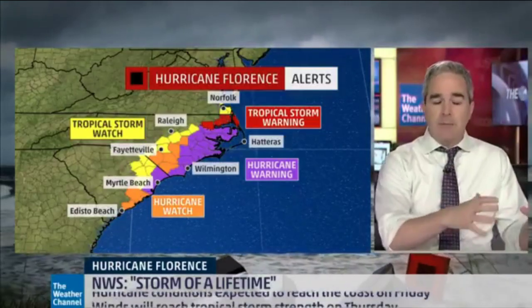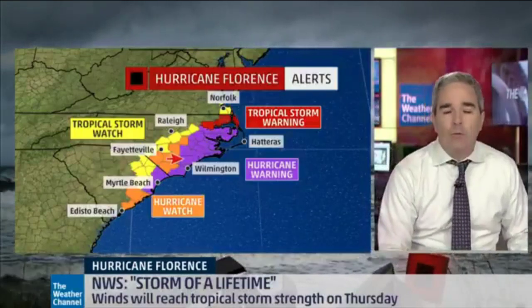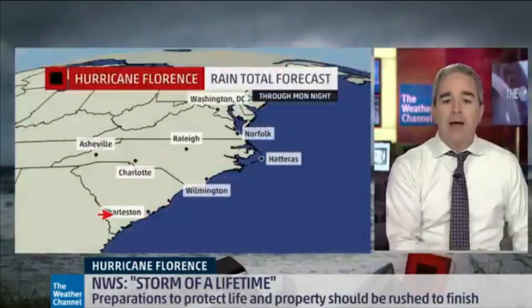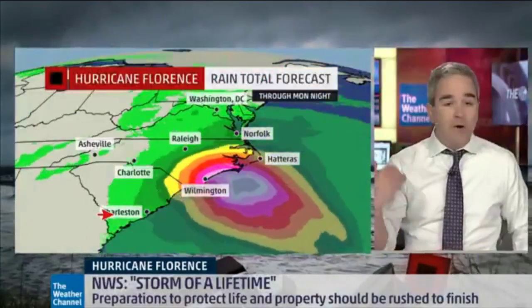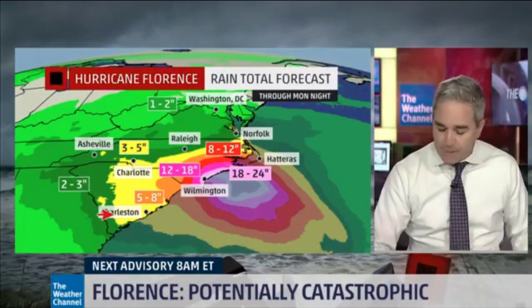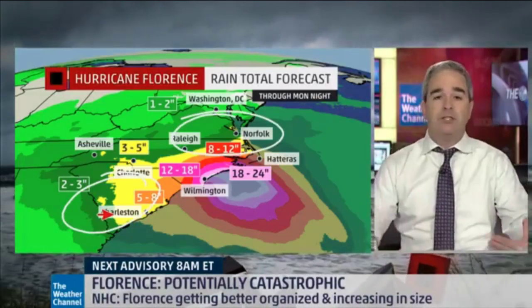So if indeed the models continue to advertise this weird behavior, do expect their watches and warnings to be extended southward toward the Carolina and Georgia coastline. As far as how much rain goes, Jen will be talking about this in just a little bit. She's up in Myrtle Beach, but I tell you what, a lot more rain may be showing up on the maps down here and perhaps less up there. This is a very fluid situation. Jen, I'm going to send it over to you in Myrtle Beach, talking about the rainfall potential there. Jen.